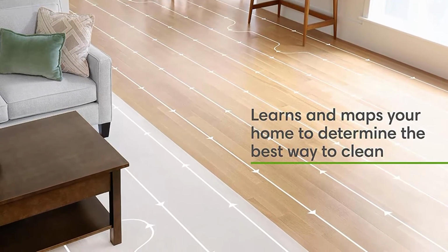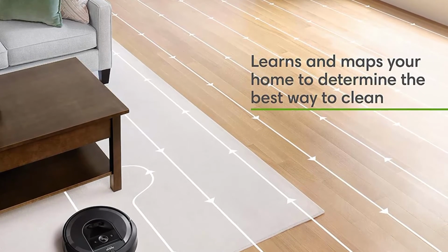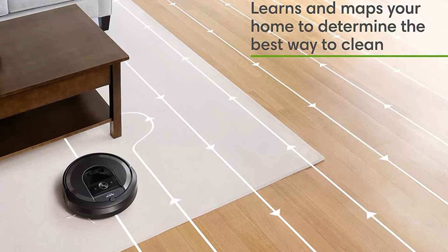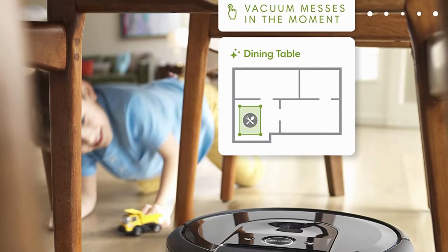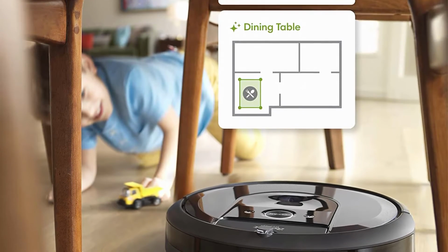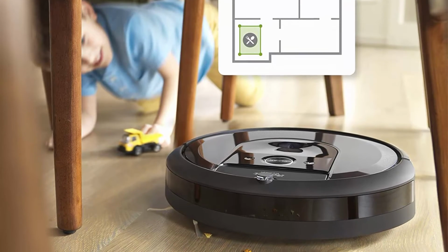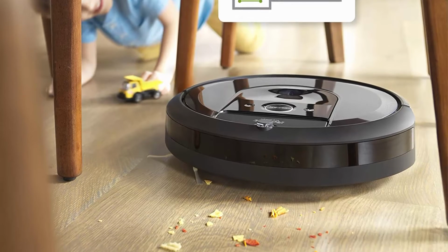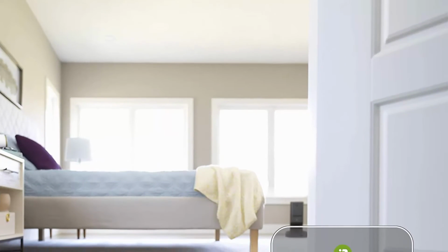Guided by Sirius Smarts with VSLAM navigation, the i7 learns the layout of your home and builds personal smart maps, enabling it to expertly clean and navigate in neat, efficient rows. Vacuums messes in the moment. Cleaning crumbs is now as easy as asking Roomba to clean under the kitchen table. A simple request to your voice assistant or via the iRobot Home app enables the i7 to clean messes for you, right when they happen.